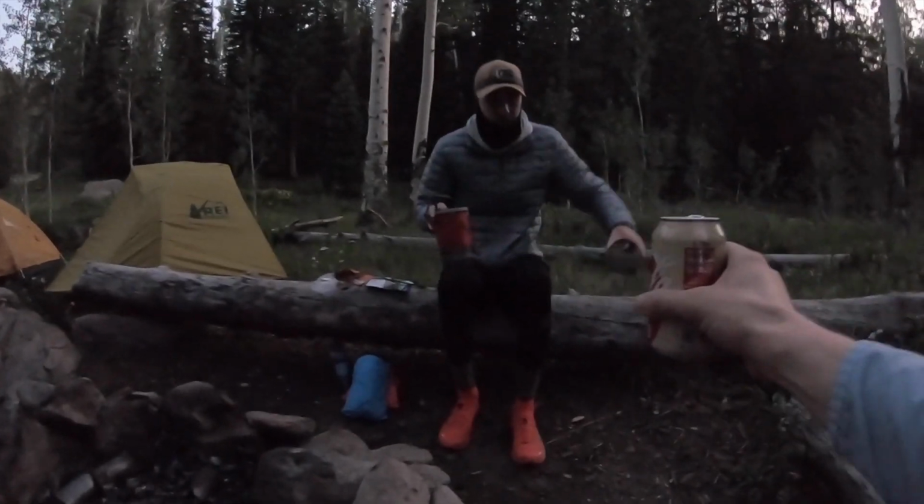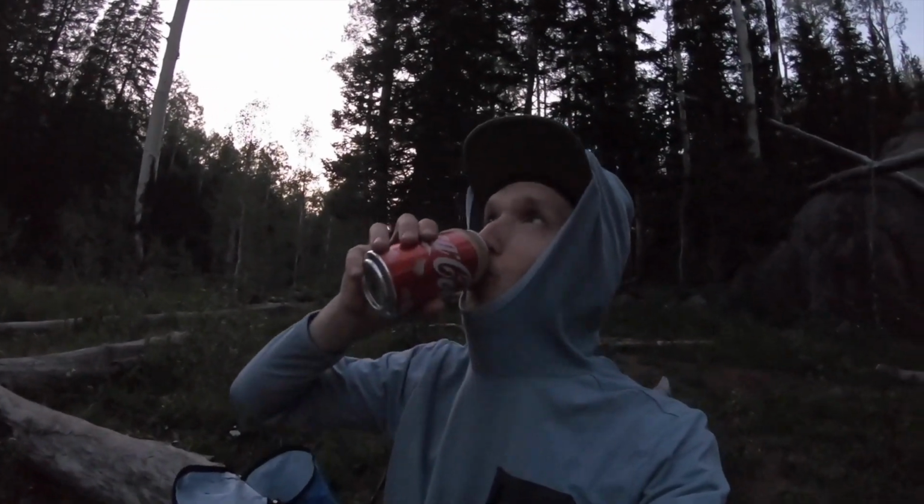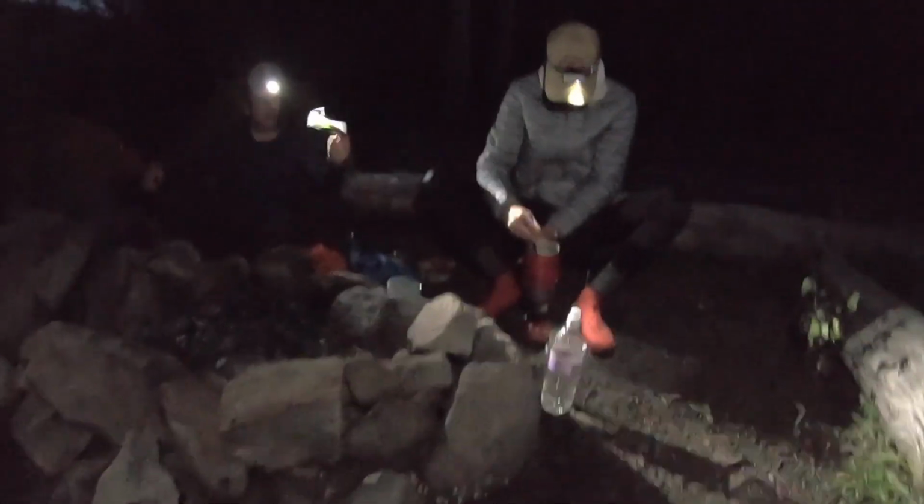A little drinky drink for tonight. We got a vanilla Coke and some of the Kraken, dark spiced rum. So now we are just kicking back here, relaxing. I'm about to enjoy this beautiful evening. It's weird because vanilla Coke.